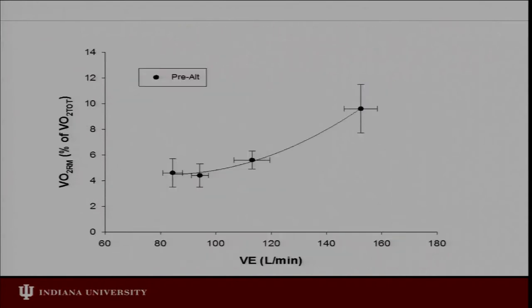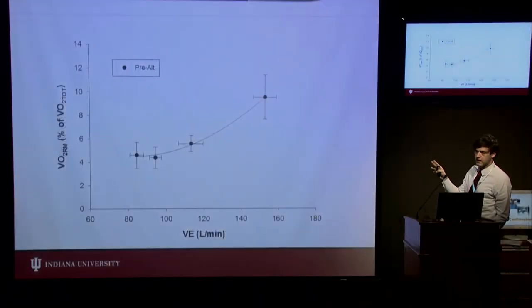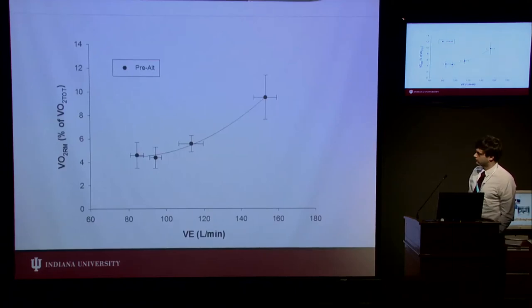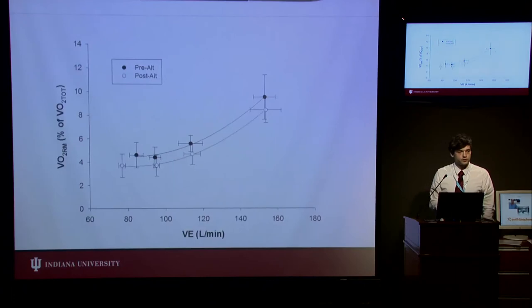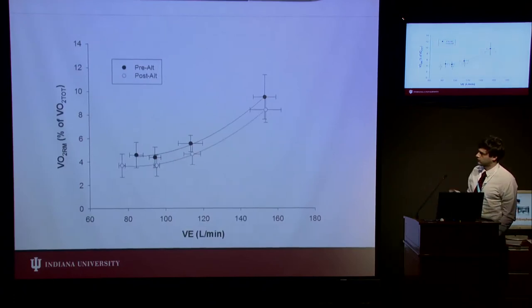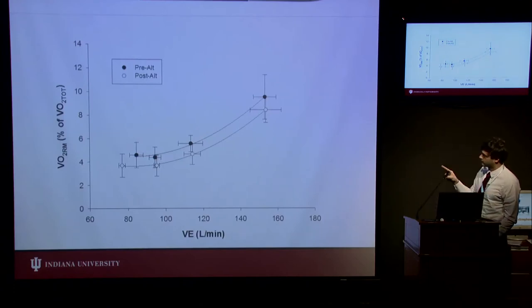And furthermore, these data points represent our three submaximal exercise workloads as well as max. And on the x-axis here, we have pulmonary minute ventilation that represents mimic ventilation, and then VO2RM on the y-axis. And as you can see, in our athletes from pre-altitude to post-altitude, at each workload, we see a decrease in the oxygen cost of breathing. And as shown before, the statistical differences were detected at the higher submaximal workload and then at max.